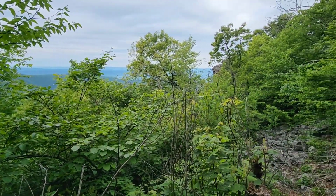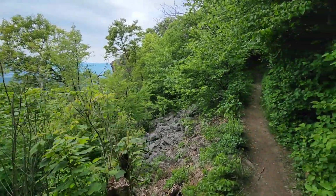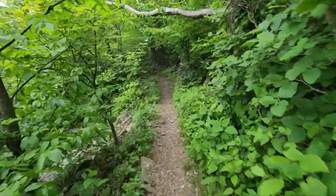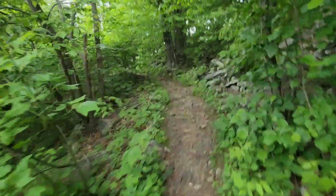All right, everyone, we're getting close to our viewpoint. That over there is the cliffs on the Appalachian Trail. Just got first sight of it. Hope y'all enjoy it when I get there.